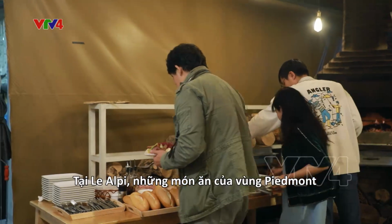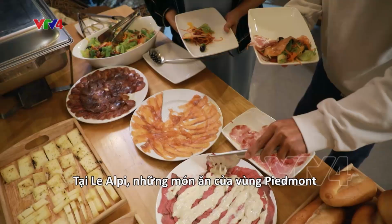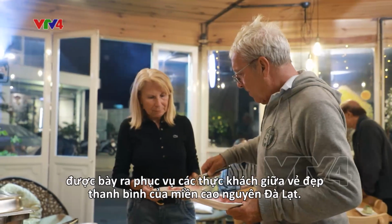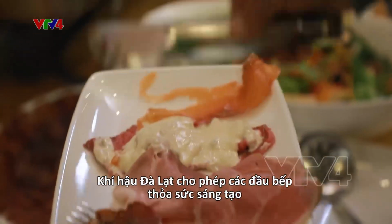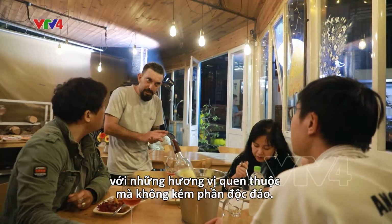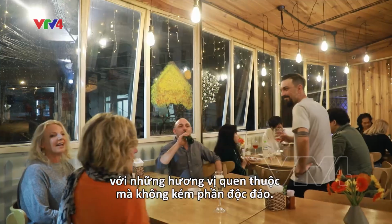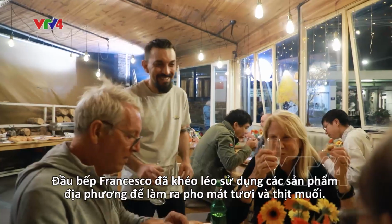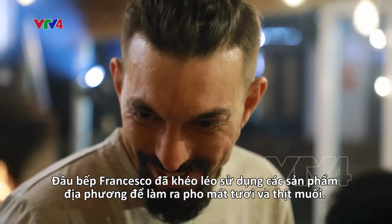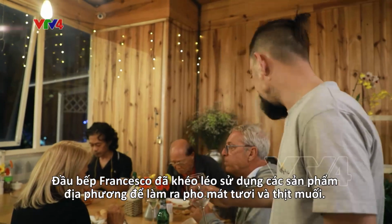The Alpie serves authentic regional food from Piedmont amidst Central Highlands Vietnam's bucolic beauty and tranquility. Dalat's unique environment allows chefs to creatively take on familiar yet interesting flavors, as evidenced in Francesco's skillful use of local products to craft artisanal cheeses and cured meats.